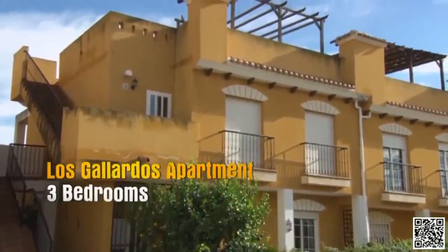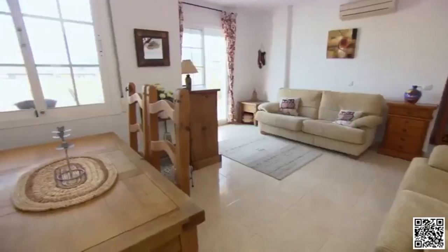Certainly would. This apartment in Los Gallardos is on the market for just under £89,000, which is well within budget. It's made a great first impression. Have we got a new favourite?